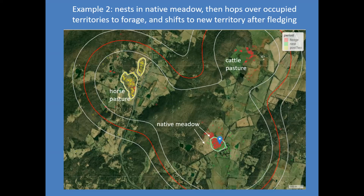So this is pretty interesting. This is really different from the first example I showed you. This bird moved a whole lot. When it first set up its nest in the native meadow, that area had just been mowed in March. And so it was really short, and we think it was able to forage no problem in the native meadow in the early season.